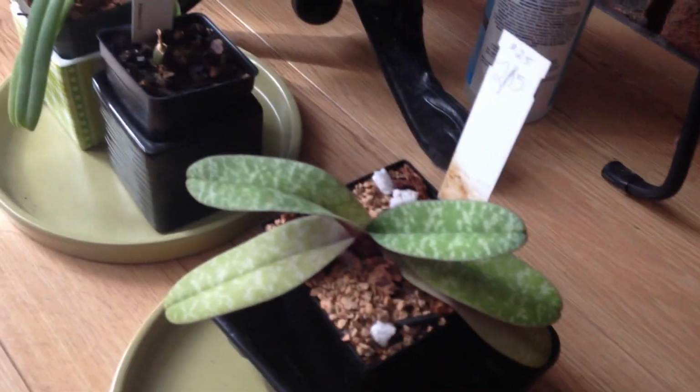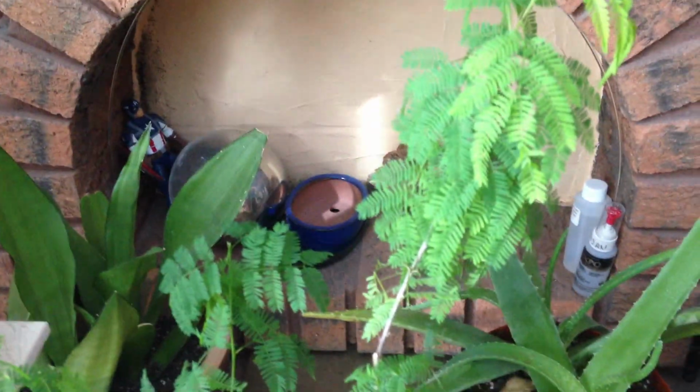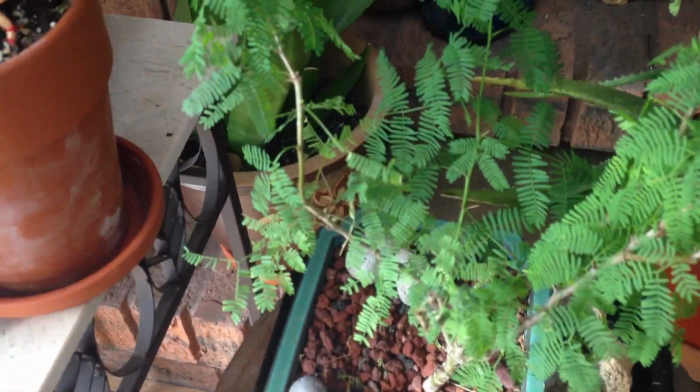Paphiopedilum, one of my other favorites. Sleeping succulents, orchid there, and a Paph. This is a, I don't even know what this tree is, but it's nice. It's in the pea family. Oh, back there's a snake plant.